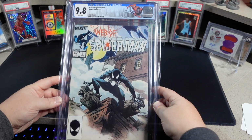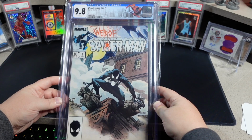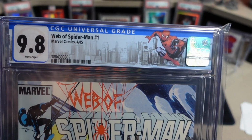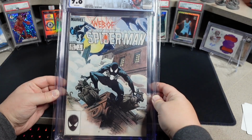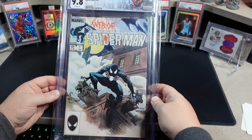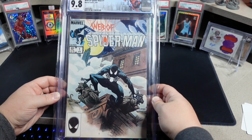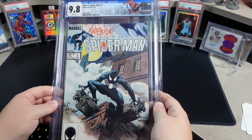Cool custom label. I'm a sucker for a custom label. The custom CGC labels, they do a really good job. I mean, just look at how cool that custom label looks with Spider-Man swinging over a sketched out New York City. But yeah, Web of Spider-Man #1, just a classic black suit cover. I've been kind of on a quest for a lot of the black suit key covers. I'm still missing a couple, but this was a very minor one, very affordable.